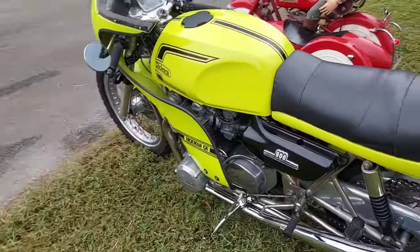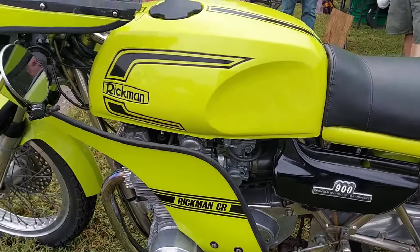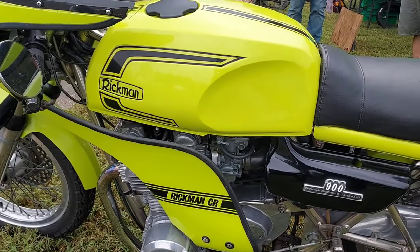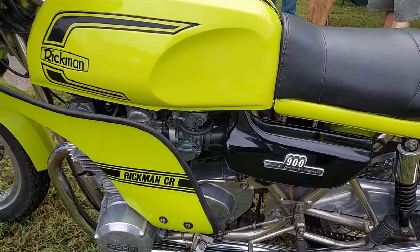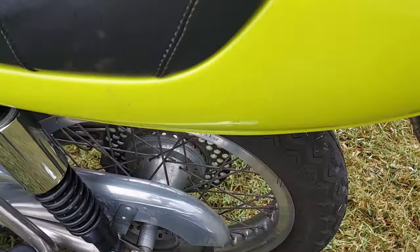What's going on, kids? Zoe Nick. A CR Rickman 900, 1974. The original gel coat, no paint. That is the gel coat. It's in pretty damn good shape for '74. Got a couple little spots, but nothing bad.